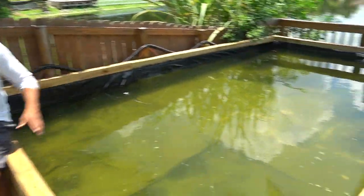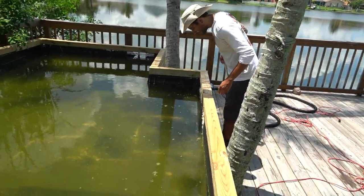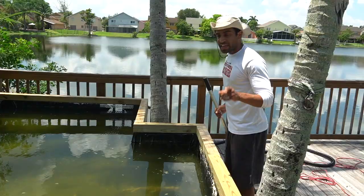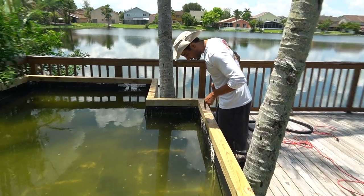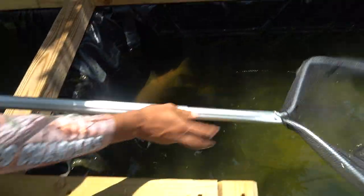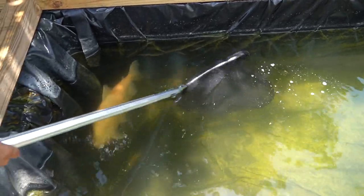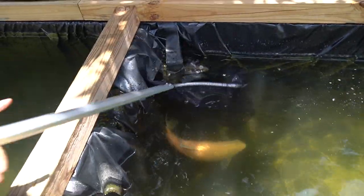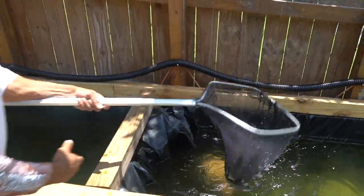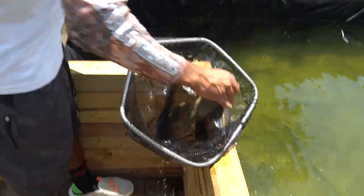Check it out. Oh wait, this guy might have eggs. Hold on. Come here. That pleco came right back here to this pot, which is weird. It's right here. See him? Come on, buddy. Come on. Get over here. So, this thing is fat. Check this guy out.